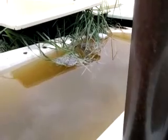Got a bunch of tadpoles. Ugh, get out of the wind. Got a bunch of tadpoles.